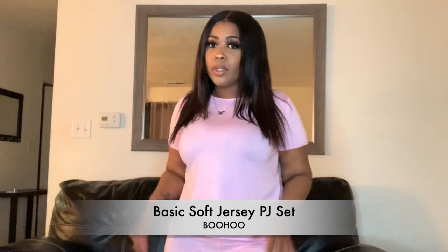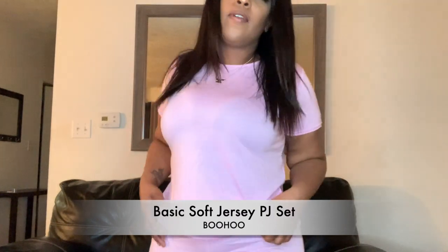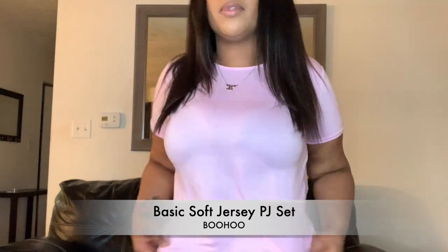Okay, y'all, so this is the first little outfit right here. It's just a really cute little two-piece set. I picked this up from Boohoo. As you can see, it comes with this shirt. The shirt is so light and airy, which is one of my favorite things about this. So it's definitely loungewear approved. The bottoms, if I can lift my leg up, the bottoms are straight legs, so I definitely love that.